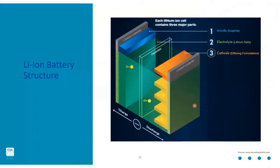So if we just look at what the lithium-ion battery comprises, just to simply break it up, you've got an anode that's usually made of graphite. You've got a cathode that's got varying formulae, but it contains lithium, and then you've got an electrolyte, which is your charge carrier, and your lithium's your charge carrier, and then a membrane separator between the two.